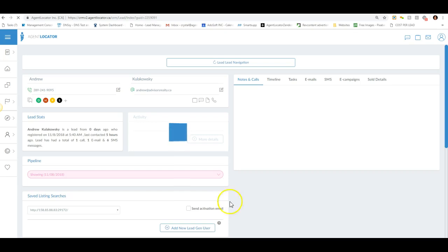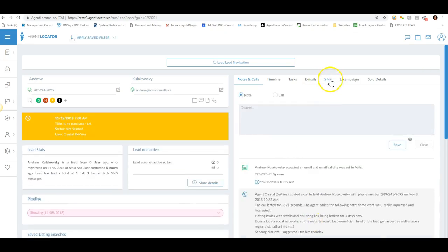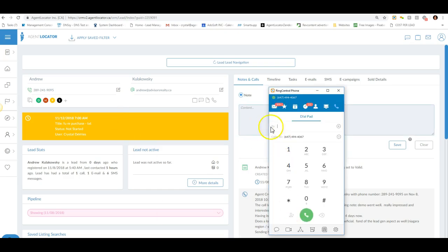So in the CRM, not only do you have the ability to SMS, but you also have the ability to dial right from the CRM system as well. Typically what I used to do is, here at Agent Locator, we use a VoIP system called RingCentral. I used to make all my calls from here. I used to also text from here as well. I can text, I can receive. There's a lot I can do with this.